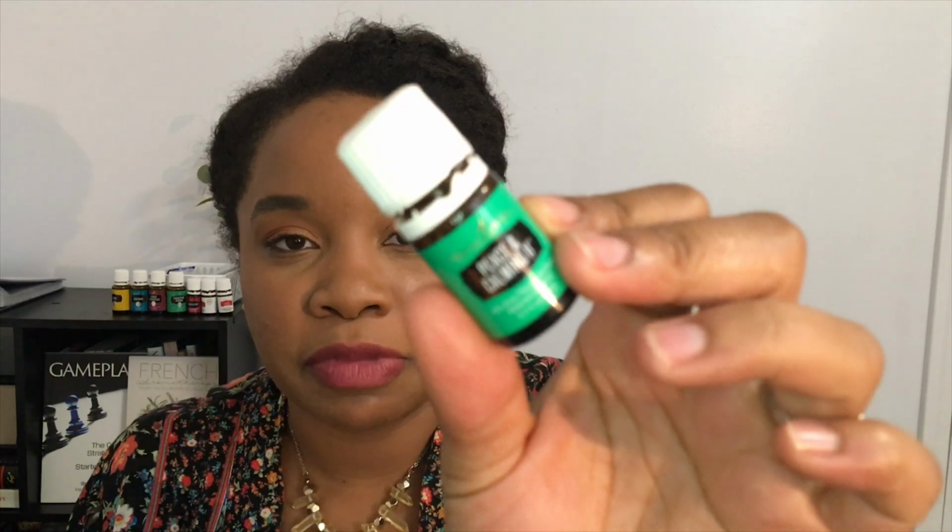But this is Peace and Calming 2. I'm sorry, this is Peace and Calming 2, not the regular Peace and Calming. So they have two separate ones, and this is the second one that they made. And I decided to give this one a try.